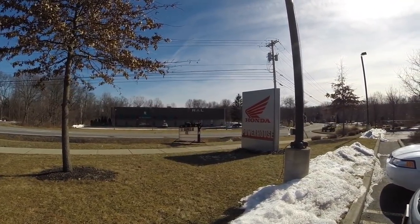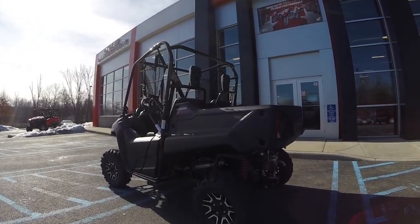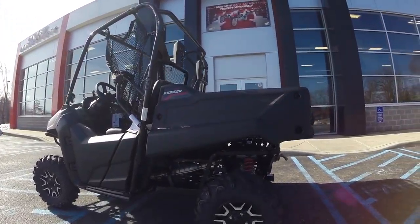Mavericks Honda is actually what it's called, but they're the Honda powerhouse. Pretty big building. Let's go check it out. Look at this thing. This is pretty cool, huh?